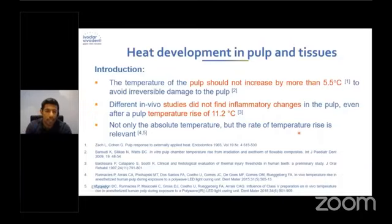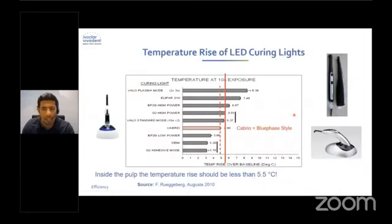And what they found was that they didn't find any inflammatory changes even at a temperature rise of about 11.2. But another study actually said, to be on the safe side, that you should halve it and not allow more than 5.5 degrees Celsius. As you can see in some of the light cures on the market, quite a few of them raise it beyond the 5.5 threshold. But the Bluephase Style, which is the previous range, went up to about 4.9 degrees Celsius.